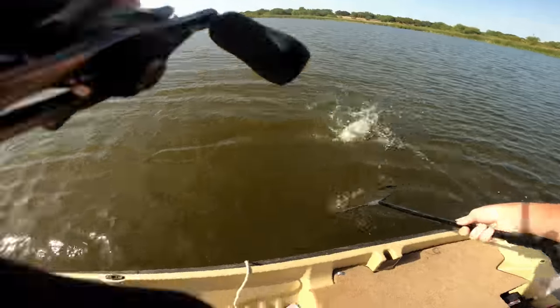Look at that lane. That's the bass's house right there. Come on, I know you're there. Just eat it. I know you're hungry. Oh my gosh, it's a giant, dude. Giant. I knew he was home. I knew you were home.